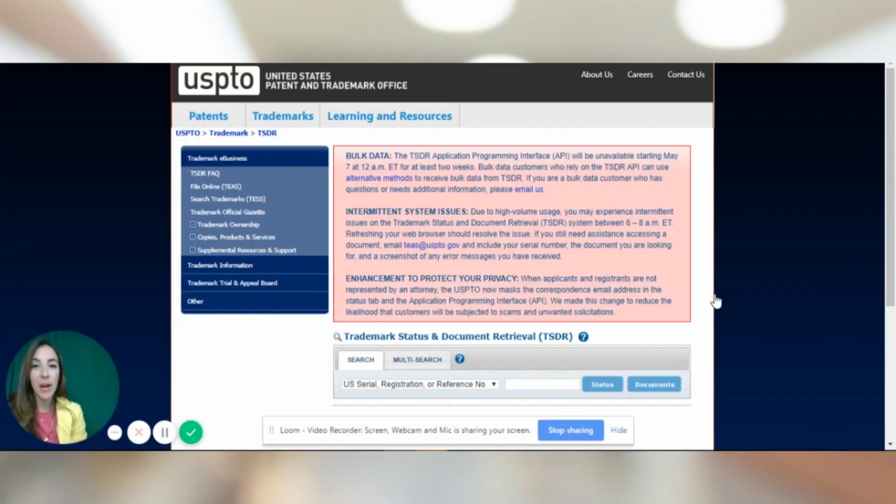So here we are, and I'm about to show you Cardi B's trademark application. So if you don't want to see it, then you definitely need to stop watching this video right now. But if you want to know exactly what's in her trademark application, you want to know exactly what the trademark examiner had to say, whether it was accepted or denied, then you definitely want to keep watching.